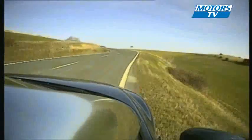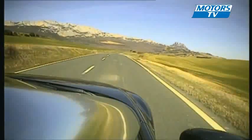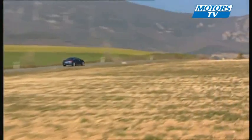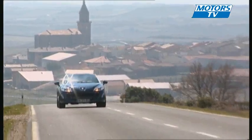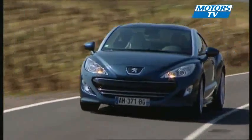Now it's time to get behind the wheel of the RCZ. The lowered seats offer a comfortable driving position. The pedals are set a tick high, especially the clutch. The first order of business is to see what this new 200 bhp direct injection version of the 1.6 THP has to offer. The RCZ has multiple personalities, including that of a car that takes full advantage of the torque procured by its excellent motor.